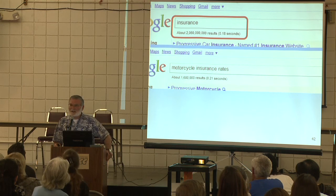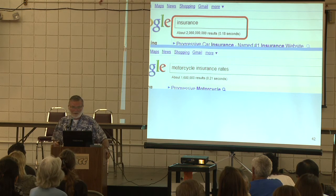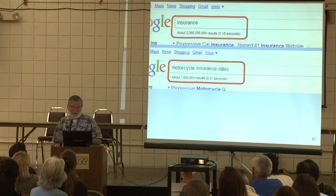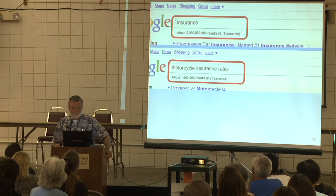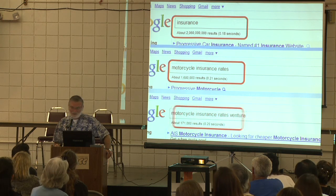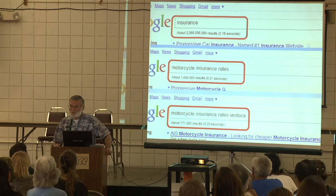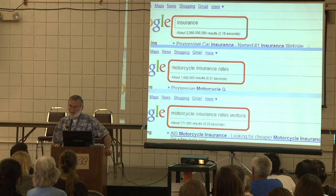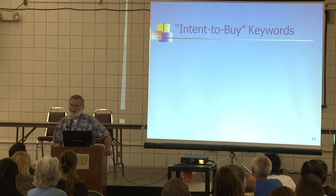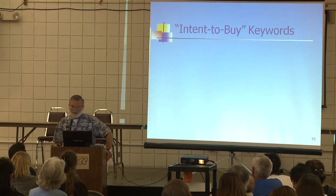There's something called a long-tail keyword, which means you can extend the keyword by adding a few more words on it, and then suddenly you're going to have fewer competitors. So in this case, instead of just insurance, they did motorcycle insurance rates, and they only have 1.6 million pages they're competing with. And if you do motorcycle insurance rates Ventura, guess what? 171,000 pages. For most of your businesses, certainly if you do it regionally and add that on the keyword, if you do a good job, you can easily rank number one. I couldn't believe how easy this is. When I say easy, you need help, but it's amazing how you can rank in keywords.